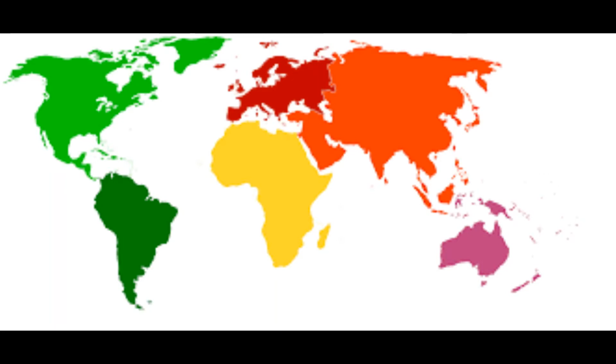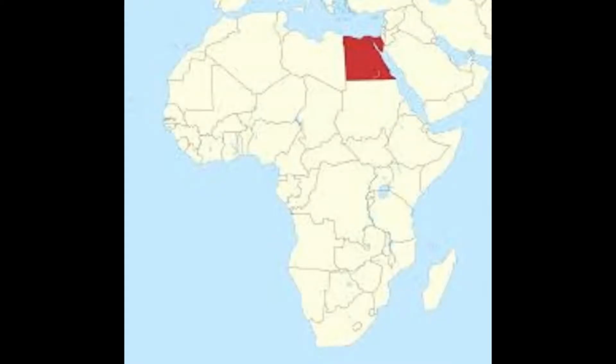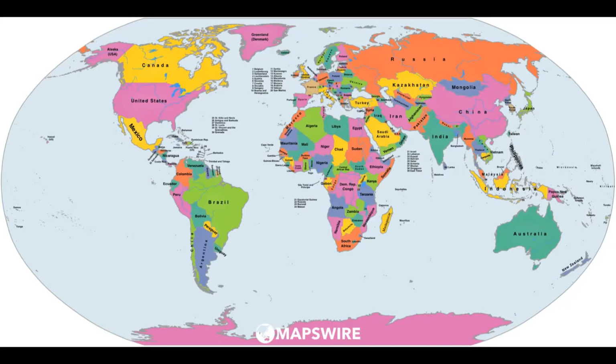Here's our map of the continents again. You can see Africa is the yellow one. Here's a map that shows where Egypt is in Africa. You can see it's up in the northeastern corner. Here on this map, it's red. Can you still see Egypt on this map of the whole world? It's in northeast Africa. On this map, it's kind of a dark pink color. And if it helps, it's next to the green country Libya, which has a triangle point.